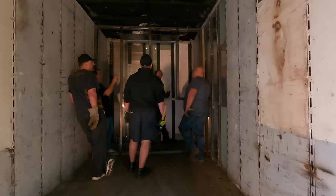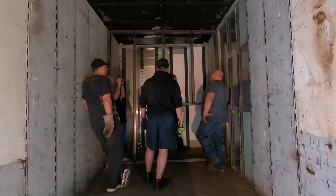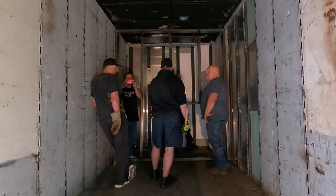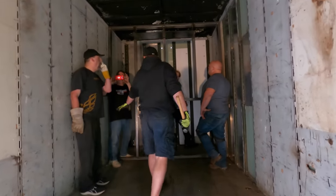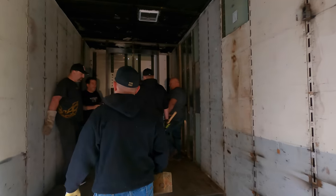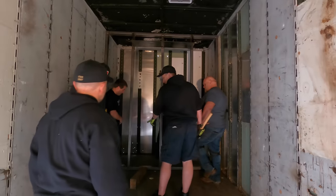Is there supposed to be something between here? No, it's open. It's basically just like storage crawl space. There'll be a mini kitchenette here, which is where that goes. Well, I thought the kitchenette was supposed to go behind. No, it's right there. I thought it was a couch here. The kitchenette goes right there. That's where my couch is, right over here.